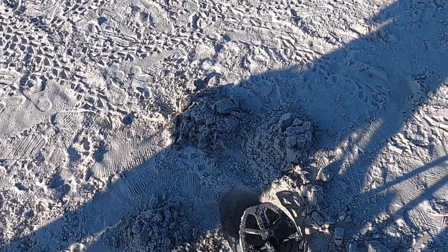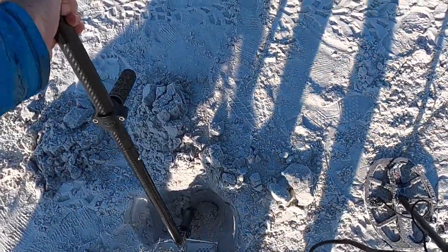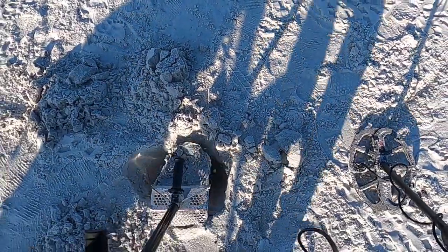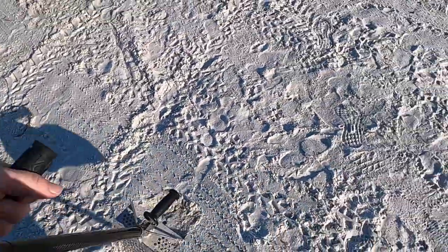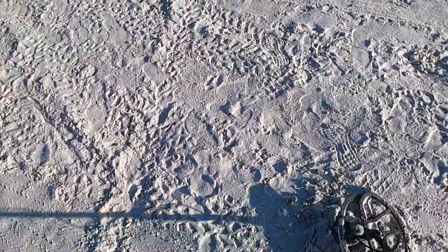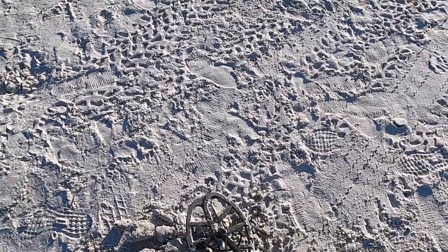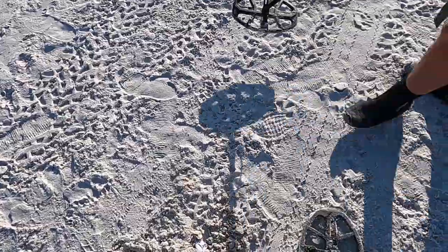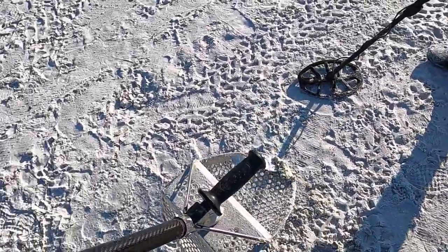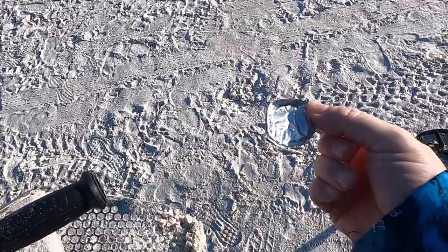Is it in here? A 31 signal. Ah, finally. 31. Let's see what we got. Okay, need to scoop you up. There it is. Disappointing piece of foil. We've been foiled.